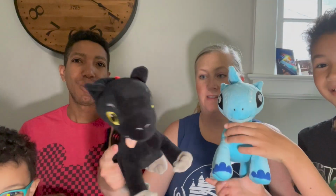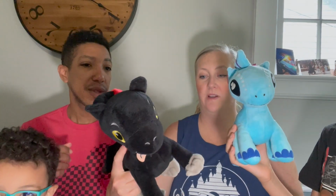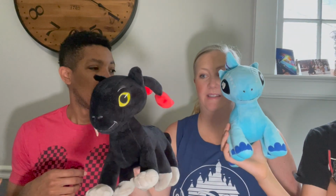Okay. And then in Pandora, these are like Pandorian animal creatures. This is a viper wolf. And then this is a dire horse, according to the tag.